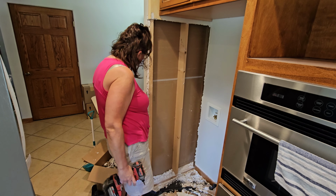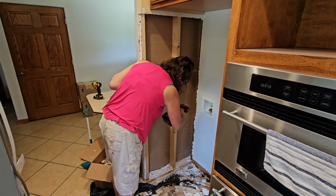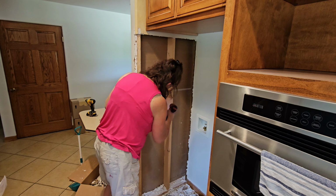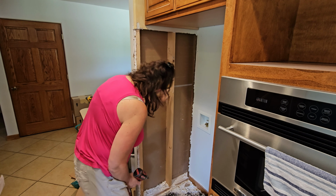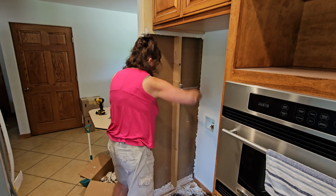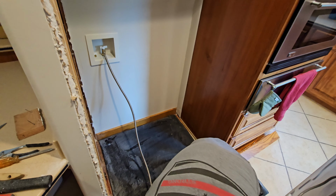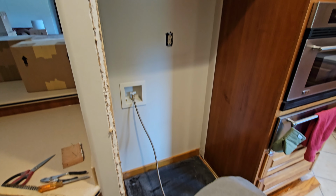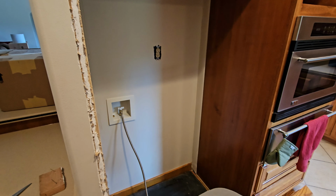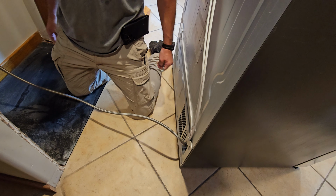Getting closer. Getting it cleaned up. It's like half nails and half screws. No rhyme or reason, really. All right, so we got the back all cleaned up, got all the drywall dust cleaned up. Joe just hooked up the water line and, thankfully, it was the universal kind, so it fit with our new refrigerator.